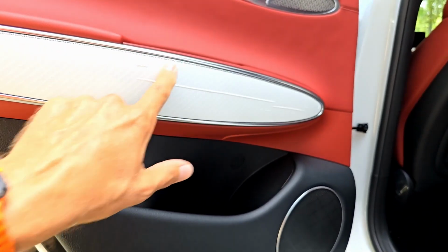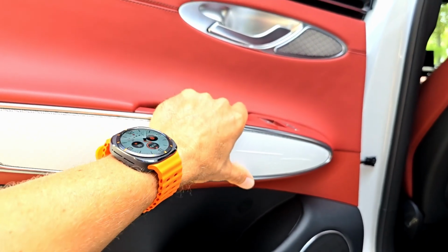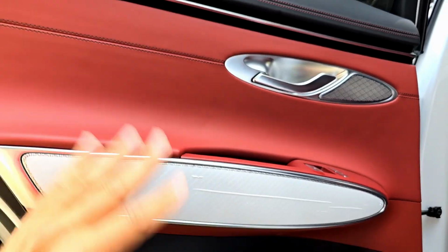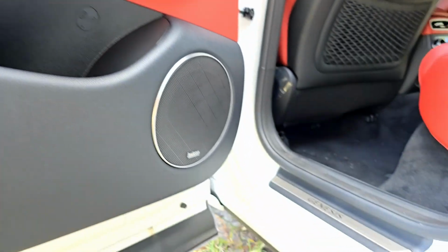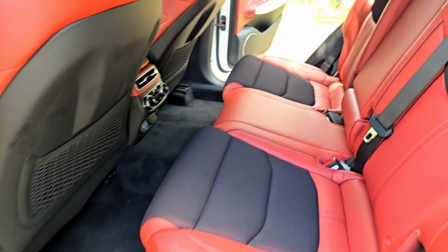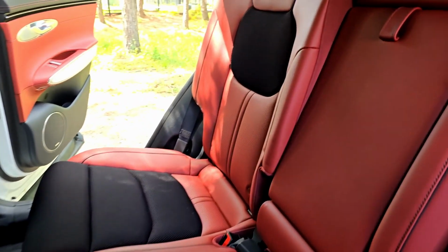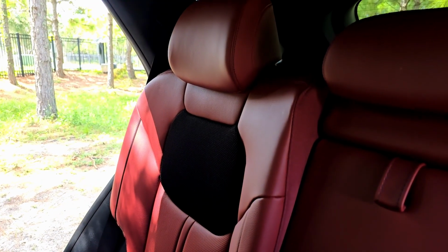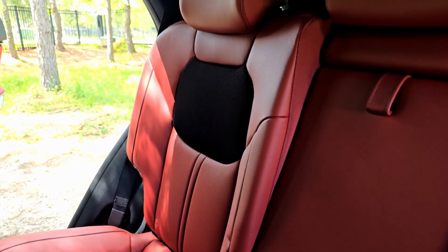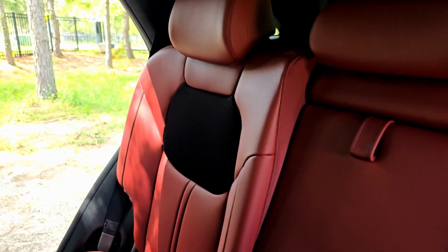I want to show you this trim in the front. It's really cool looking. And we have the window control, lock control as well. I believe there's some ambient lighting. Well, maybe not here, but I'm going to show you there's ambient lighting in this car as well. We have the Genesis on the door sill plate, and take a look at this interior. It looks absolutely amazing with this red leather. This is real leather. Now it's not so in your face as far as the color on it like on some of the other brands, thanks Lexus.